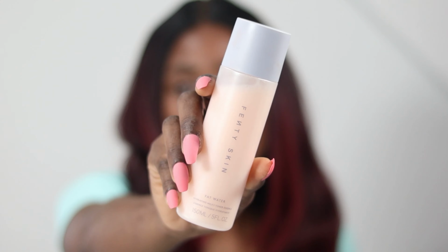And I'm going to go in with a toner. If you want a very simple routine, after washing your face, you can use a toner, go in with your moisturizer and use a sunscreen. You can skip serums if you like. Also, if you want to be very, very lazy, after washing your face, you can go in with a moisturizer and apply sunscreen. So today, I'm going to go in with a toner. I'm going to use Fenty Fat Water.